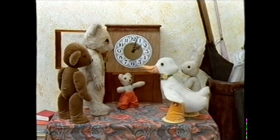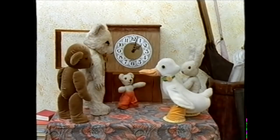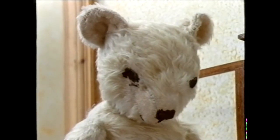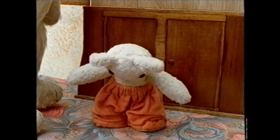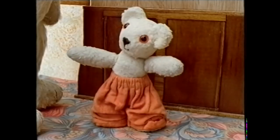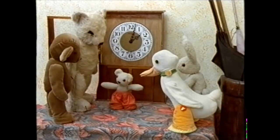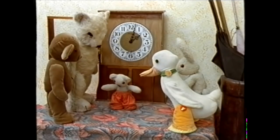"If it wasn't broken before, it certainly is now," muttered Duck. "You've overwound it." "I think it's just the wrong key," said Old Bear. "It slipped." "What are we going to do?" sighed Little Bear. "We'll never know when it's tea time now. If only clocks could talk," he added. "It could tell us what's wrong."